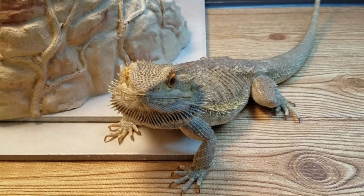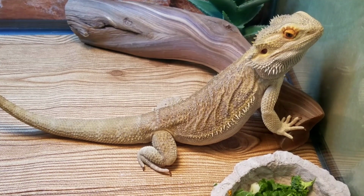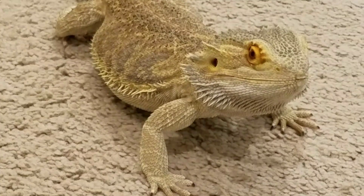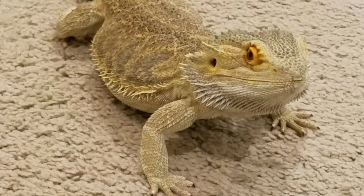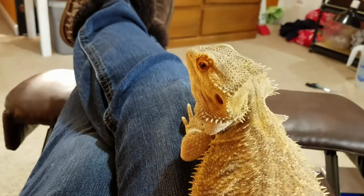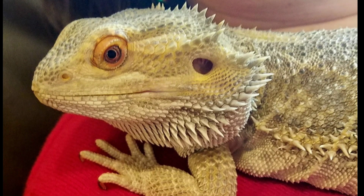This first reptile I would like to introduce you to is Chomper. Now Chomper is my bearded dragon, and he's going on about 5 years old now. I don't know his exact birthday just because he was an animal I did adopt. But this guy is what I call my lap lizard, or even my snuggle buddy. And he just has the sweetest personality.